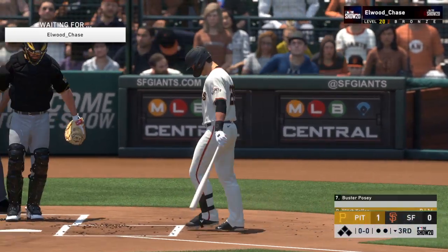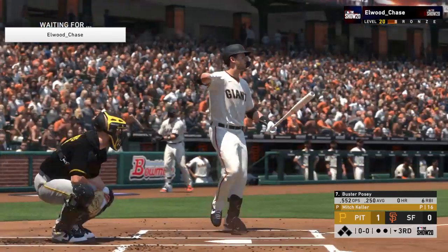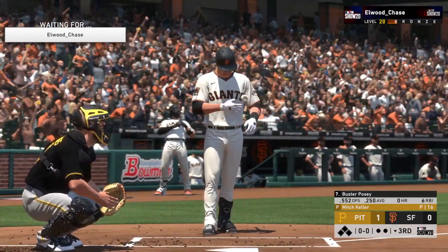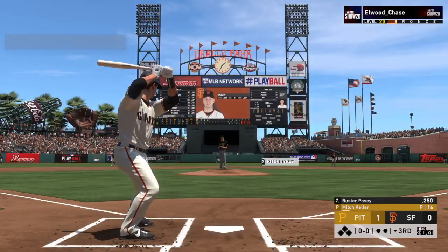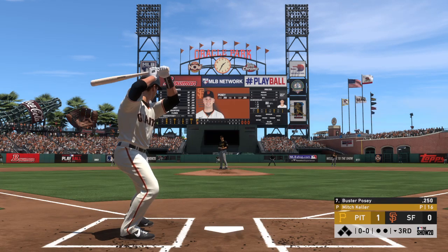Bottom of the inning now, and that brings up Buster Posey. The catcher, Buster Posey. Here comes the first pitch.